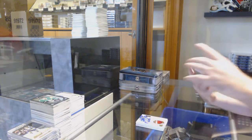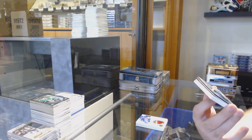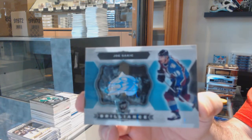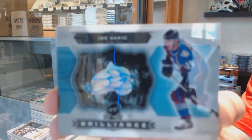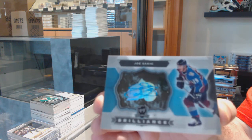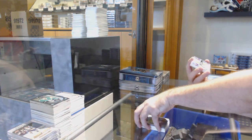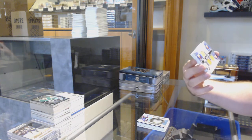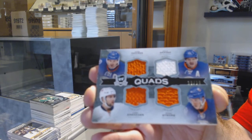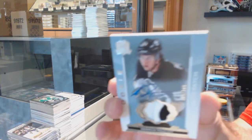That's sick. A brilliant autograph for the Avalanche, Joe Sakic. Brilliant autograph, Joe Sakic. That's awesome. We've got a quad jersey number /10 for the Islanders, Tavares, Okposo, Streit, Konecny. 10 of 10 quad. And a rookie patch auto /249 for the Penguins, Derek Pouliot.